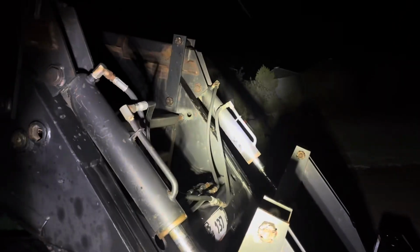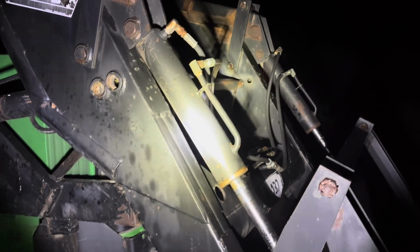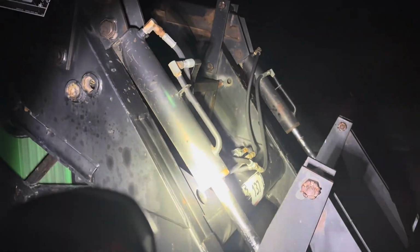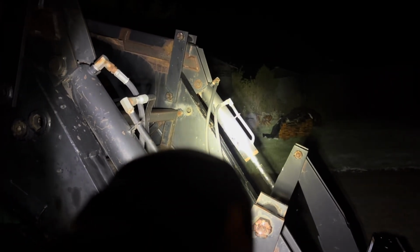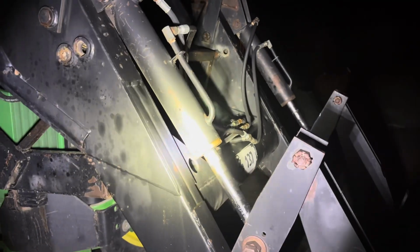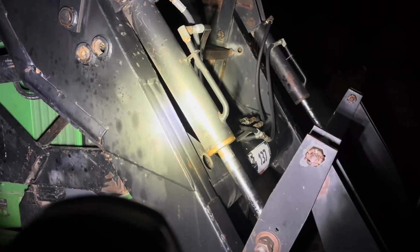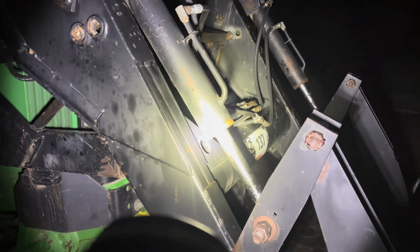But the plan is tomorrow both of these rams are coming off, and I'm heading to Brandon, to Inland Radiator and Hydraulics, and they are going to strip that one, check it over, and test that one against that one. So they might end up having to either remake the outer shield with new threads or remake the inner cap.